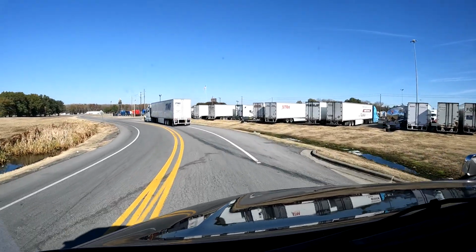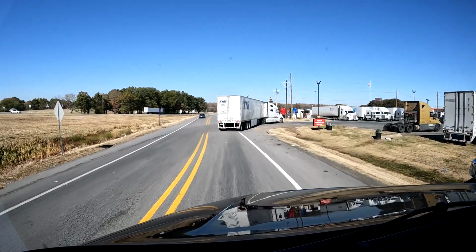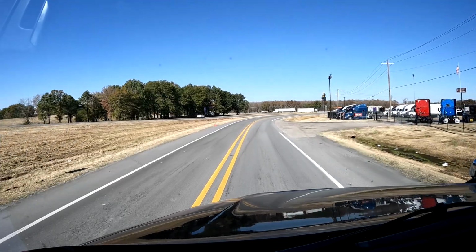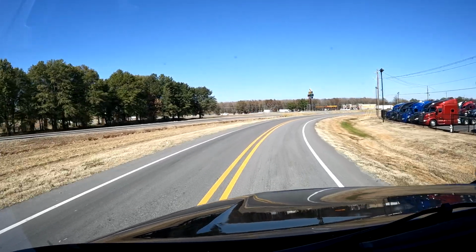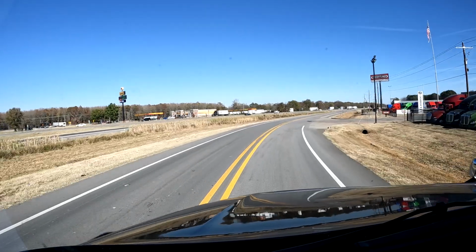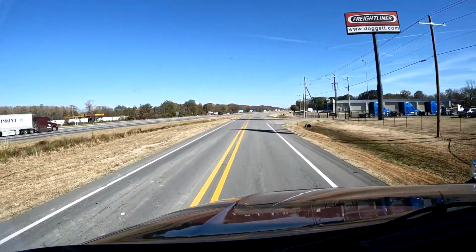Well, I've arrived back at North Little Rock on Valentine Road, heading in towards the Maverick yard. It's Tuesday afternoon, about 1 p.m. So what I'm going to have to do with this load is drop this trailer and leave the paperwork in one of the equipment boxes. Normally we leave it in the driver's side top equipment box, and then let the fleet manager know so he can arrange a repower.